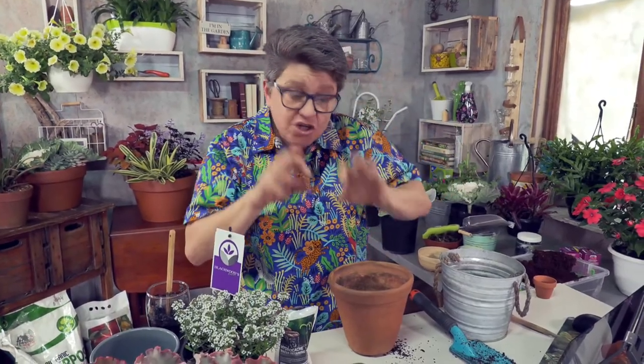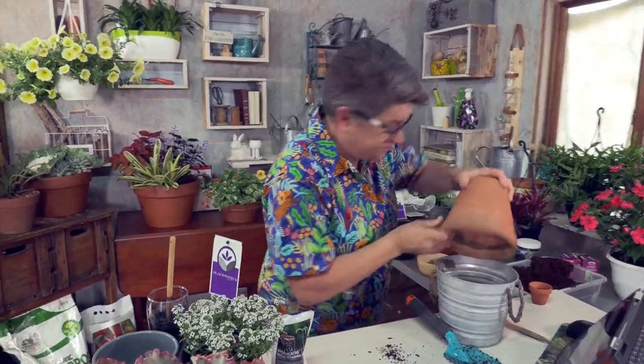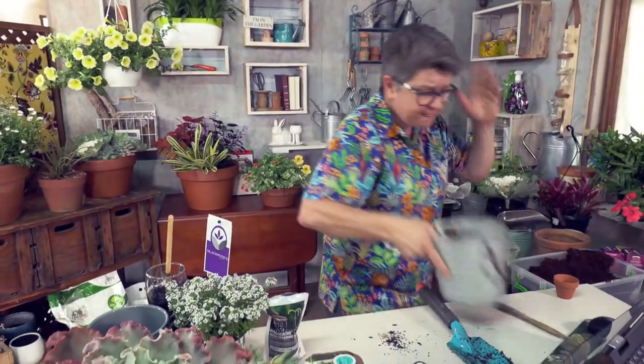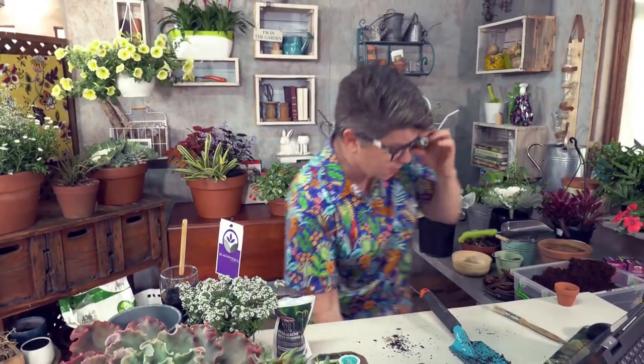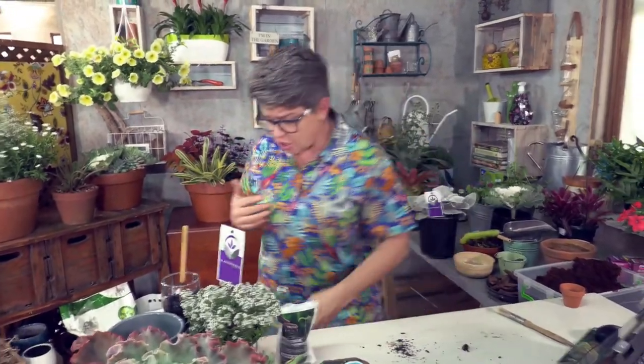The gravel also helps for filtration of the water. It makes sure that the pot is well drained, which is really important because remember right in the beginning I said, that's why they die. So definitely please transplant that, get that plant into a bigger pot.